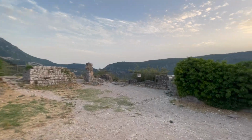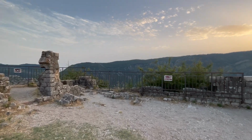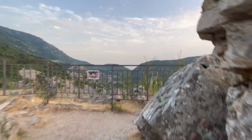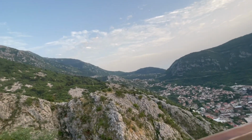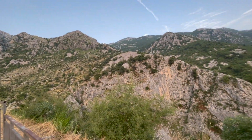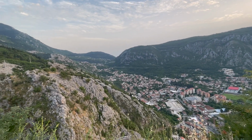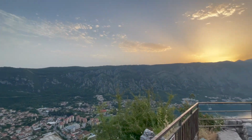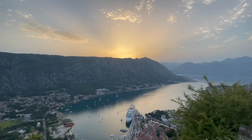It took me roughly 34 minutes. You can go at a slower pace. The average pace all the way to the top is like 45, 50 minutes. So I did it a bit faster than that. But you can go for sure at a slower pace and take more photos and just look at the beautiful nature.